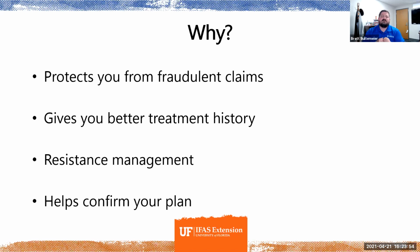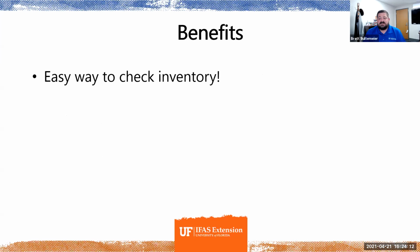And at the end of the day, most of you are spending a lot of time planning what are we going to grow, where are we going to grow, when, what are we going to treat, what do we have to look out for? You're putting in all of that hard work up front. Take that little bit of time to capture what you're doing, and you'll see all of those other benefits.